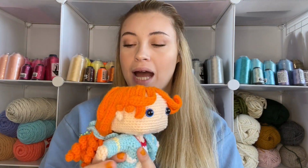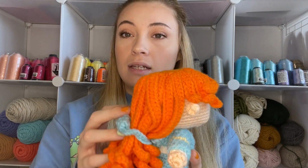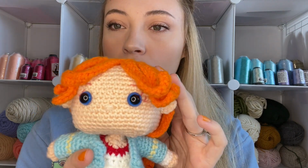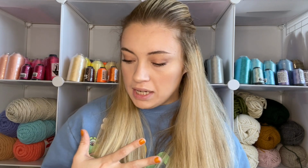What I love about Max is that she has this scrunchy hair tie that comes off, and you can have it in or out of her hair, and then her jacket comes off as well. And then I went ahead and gave her just blue eyes so she would look like Max from Stranger Things. So that's all for the bigger stuffed animal amigurumi. So next we're gonna get into some little amigurumi.